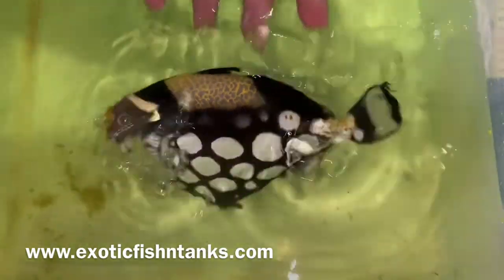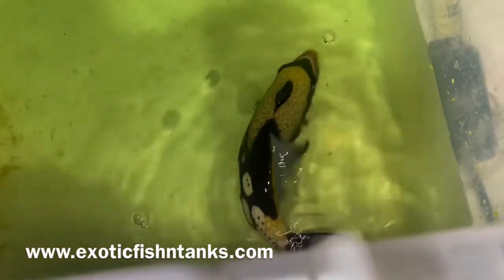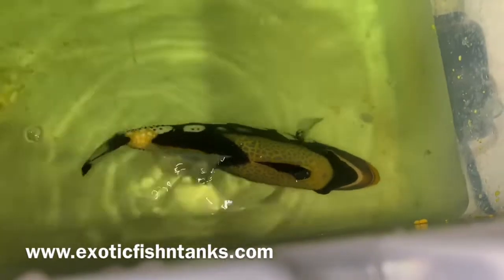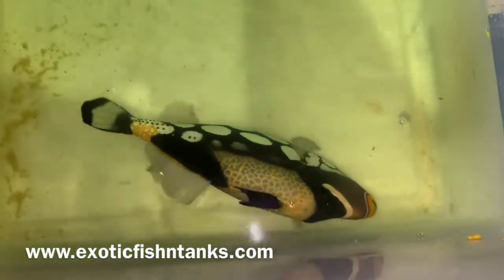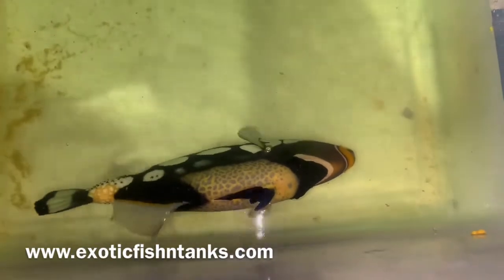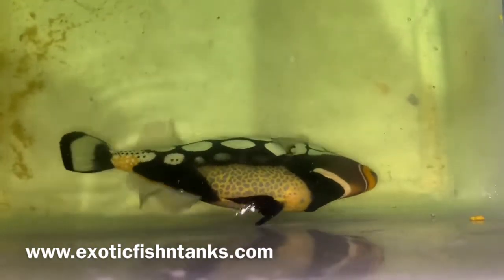I also include, absolutely free, a packet of Safety Stop, which is an instant quarantine. So not only do I give them a 2 to 3 hour bath in nitrofurazone, which is an antibiotic, along with the Paragard, I also give them a fresh water dip. In addition to the fresh water dip, I then put them into a quarantine system, hold on to them for at least a week, and guarantee that they're eating.